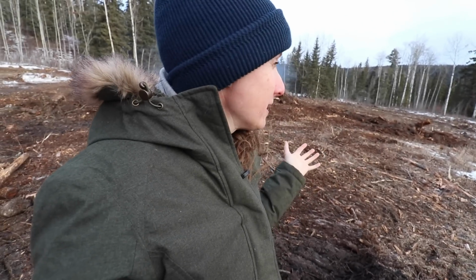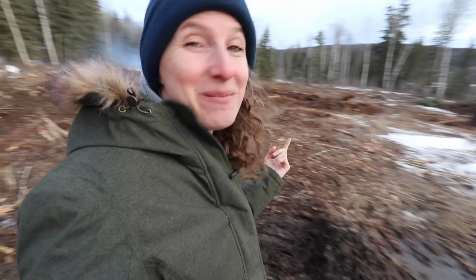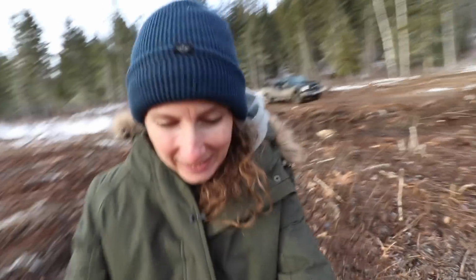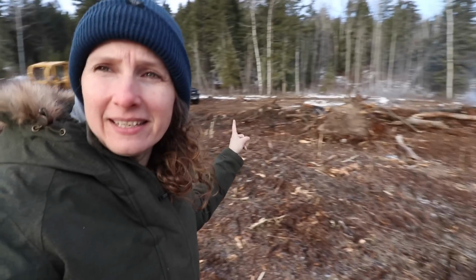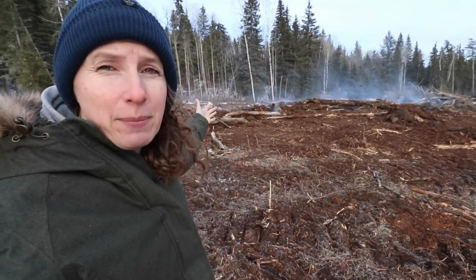So what Dan's been doing is clearing it and starting to rip out stumps, which is something that you have never done before. And he says it's fun. I wanted to show you one of the big stumps that he pulled out yesterday. It's huge. And then one of the other things we're doing, you can probably see the smoke along here, is he's been pushing everything up into piles.